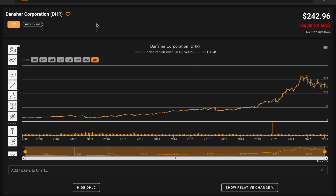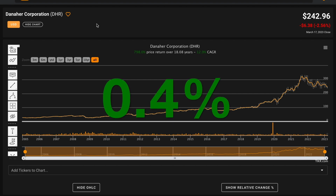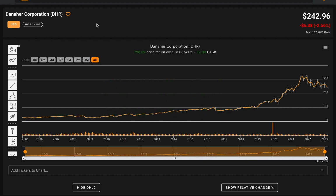Keep in mind that the company also pays out a small dividend yield. Right now, the business is paying out a modest 0.4% dividend yield. So that's about a fourth of the yield that you'd be receiving from an S&P 500 ETF, but that would be in addition to this compounded annual return in their stock price.